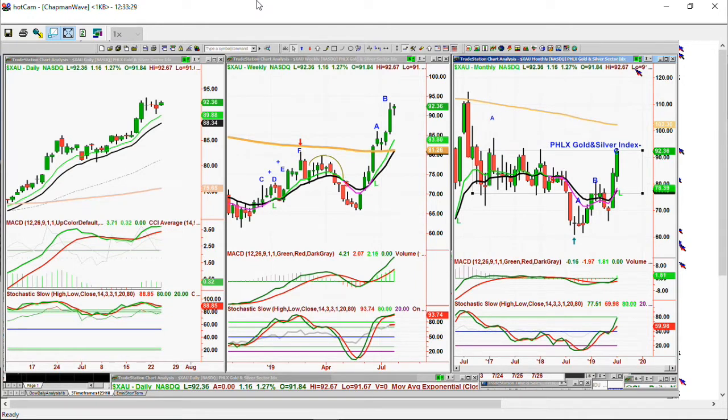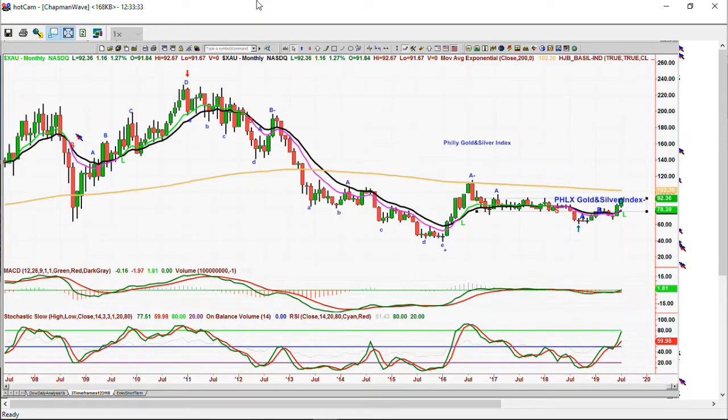So that says that, let me show you the big picture. Philadelphia gold and silver index, way back in 2010, in December, it makes a high of 232.72, has a little problem, comes back and goes down to 38.36, doji candle low, trough E. That was January of 2016.